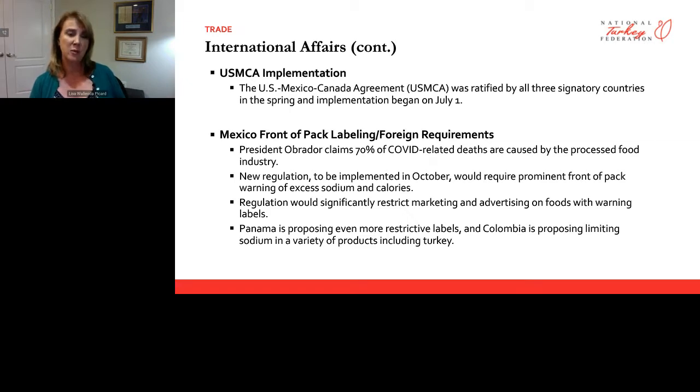So we get very nervous when we see anything along these lines that could be related to this. We're definitely concerned on this piece. Something that we've also started to see with front of pack with Mexico and some of the Central American countries is the sodium as well. While we normally are on the higher level, bigger picture issues, when these things do come up, we do obviously work closely with our members, go back and forth with USAPEC as well.